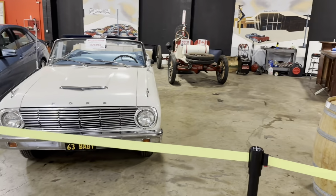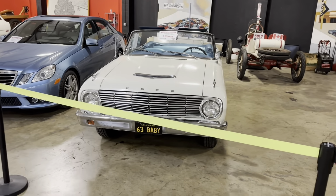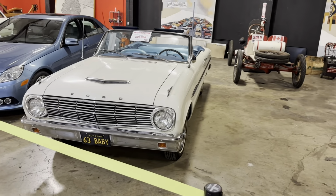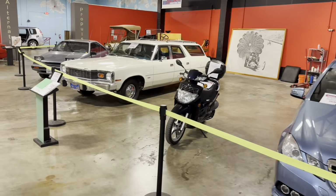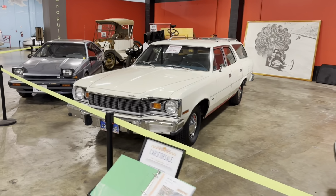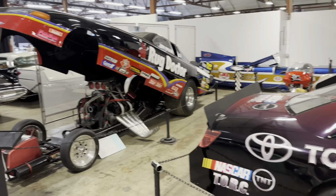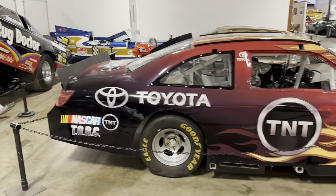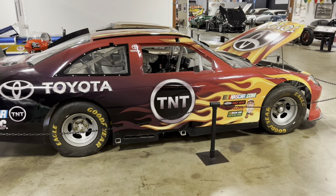Yeah, looks like they even have a few for sale over here. They got this Mercedes over here, and then they got this old Ford. $25,000 for that one. Oh, I'd love to have that old station wagon, man. That's awesome. $21,000 for that. They even got some funny cars here. And here we go. They got a NASCAR. Pretty sweet. Toyota.